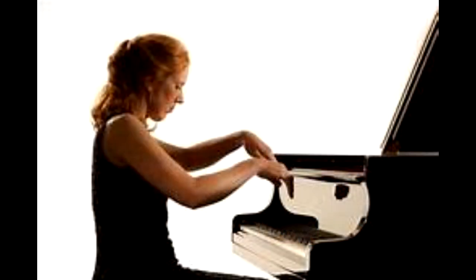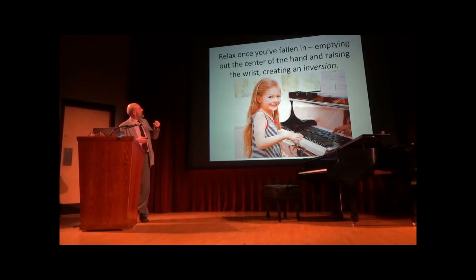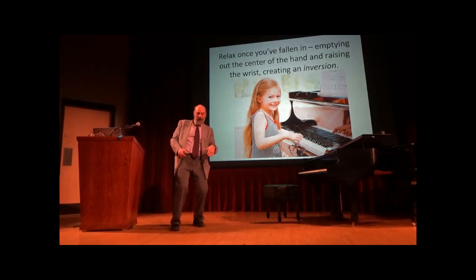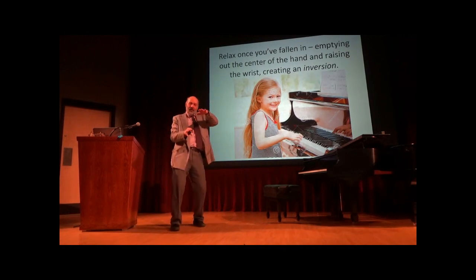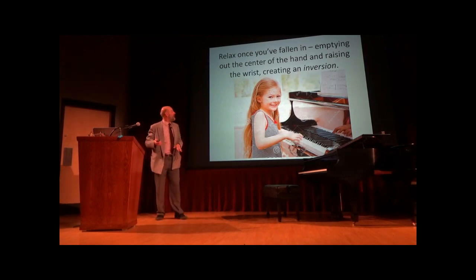Yeah. So the weight technique says drop the arms into the key. Weight technique says relax. Now look at her metacarpal phalangeal joint, which we've established is the keystone of the arch. So the emptying out of the center of the hand and raising the wrist creates an inversion. So I can't walk if my knees are higher than my hip joint, right? So if things are upside down, they're functionally in disarray.